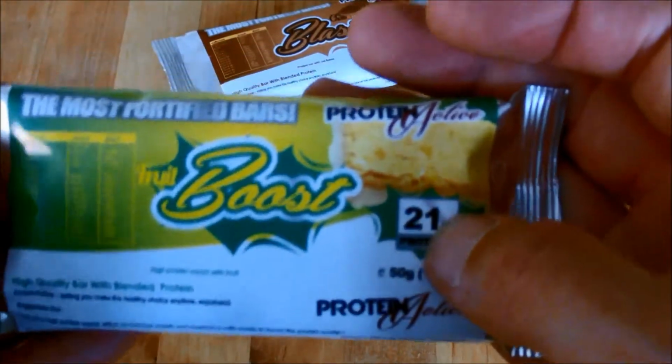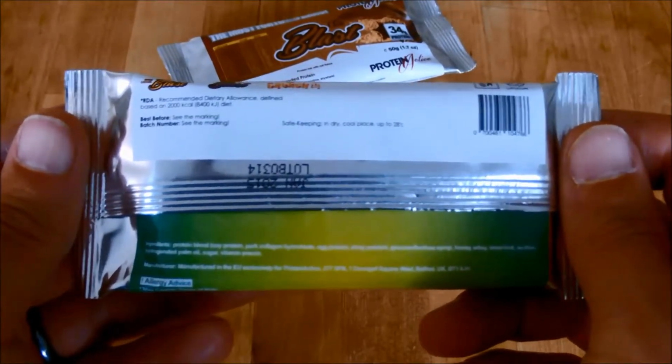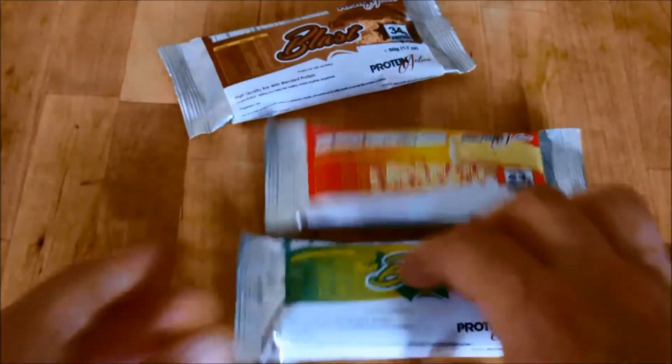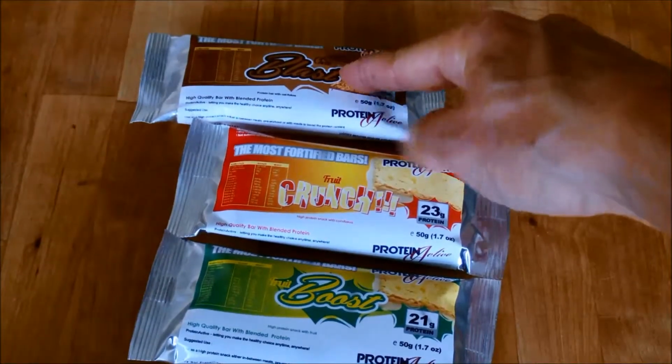And in the Fruit Boost, let's see if you can focus on these ingredients. No, it doesn't like these labels. It's got the same soy protein, pork collagen, egg protein, whey protein, GF syrup, honey, whey, dried fruit instead of cornflakes, lecithin, hydrogenated palm oil, sugar, and vitamin premix. So of these 3, that one's got much less crap in it.